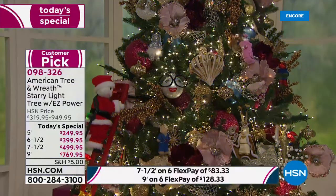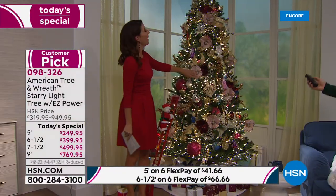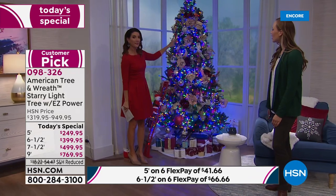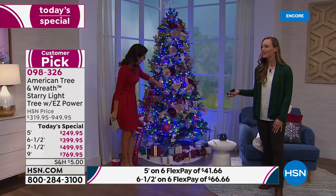In fact, we have a lot of ornaments. I'm just going to sneak in front of the camera for 1 second here and show you. But there are a lot of ornaments on this tree. And what height is this one? This is, I think, the 7.5. I think so. And I think that's our most popular so far. This is the one that I have in my home. And I can't tell you how easy it's been to store it all year since last Christmas.